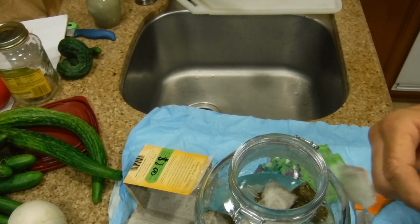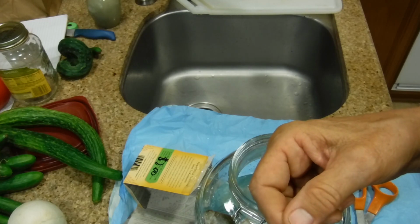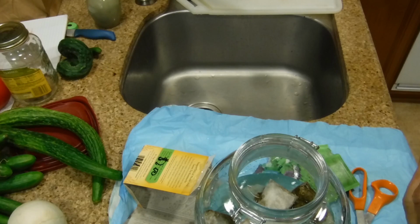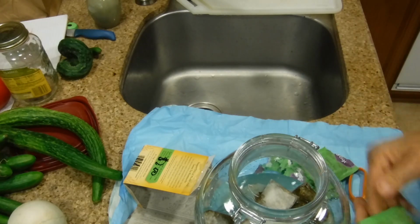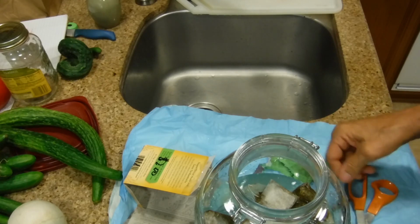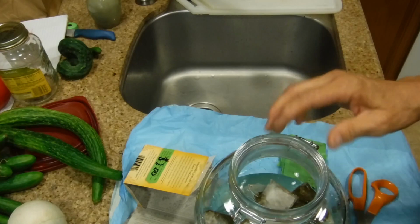And this little tag says, when you act with compassion, you will never be wrong. Okay. All right, so we have 1, 2, 3, 4, 5, 6, 7, 8. 1 cup per bag. So this is gonna be our sun tea.